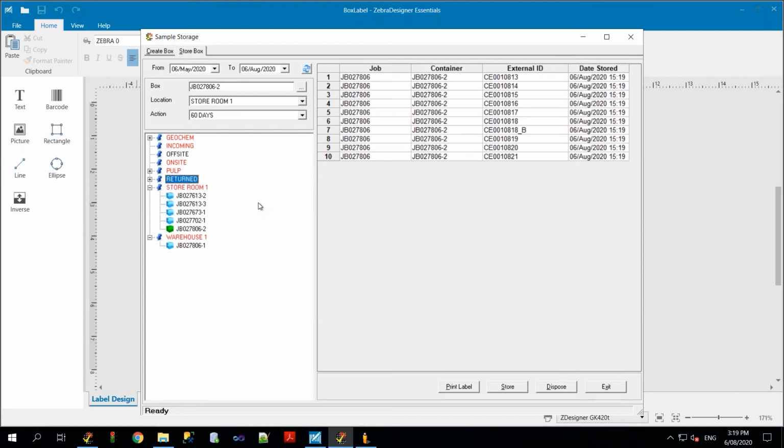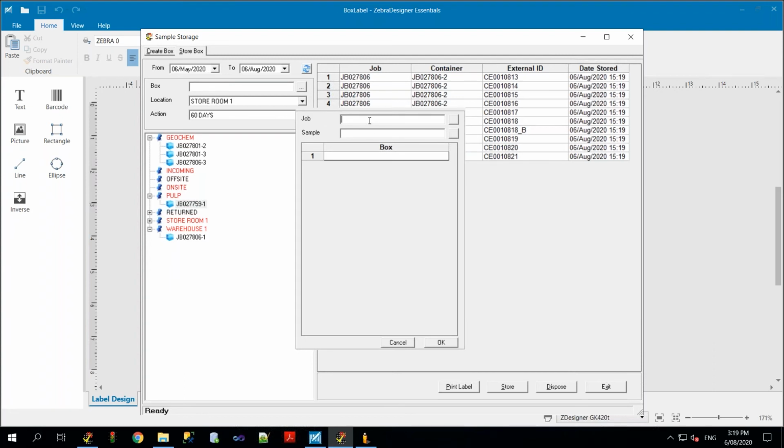So what we can do is, if I were to minimize all these screens here, and clear this out, and say I'm looking for a particular job but I don't know where the box is located in the laboratory, I can type in a job number, JB027613, and when I click on enter, it will show me those different box numbers.